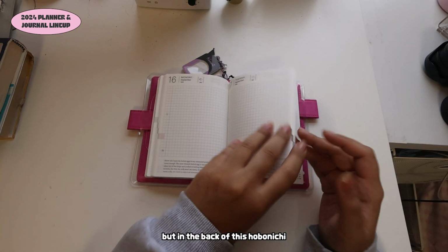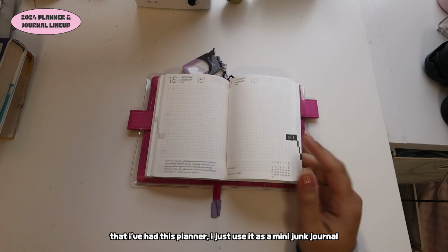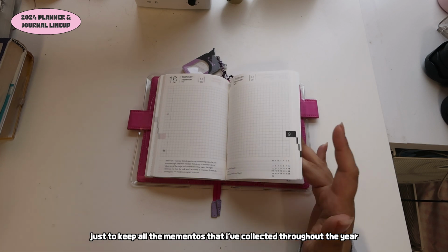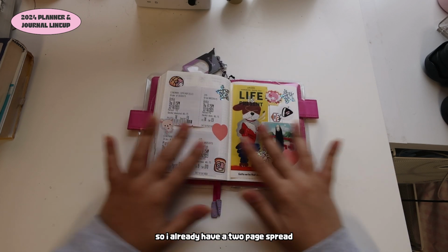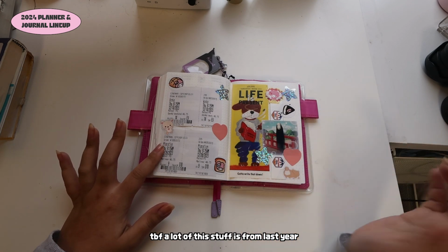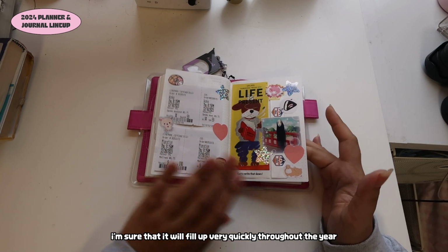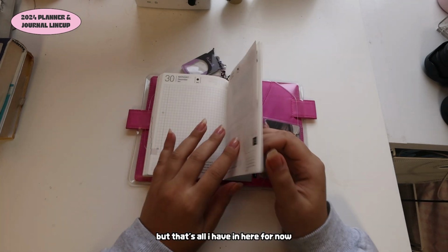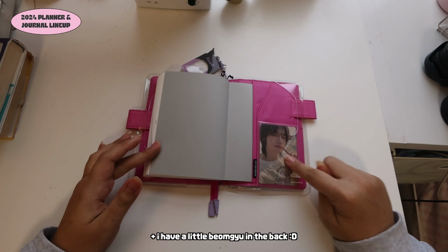But in the back of this Hobonichi, there's also blank pages, like the weeks. For the past few years that I've had this planner, I just use it as a mini junk journal just to keep all the mementos that I've collected throughout the year. So I already have a two-page spread. To be fair, a lot of this stuff is from last year. Like there's two movie tickets from last year. I'm sure this will fill up very quickly throughout the year because it always does. But that's all I have in here for now. And I have a little Beomgyu in the back.